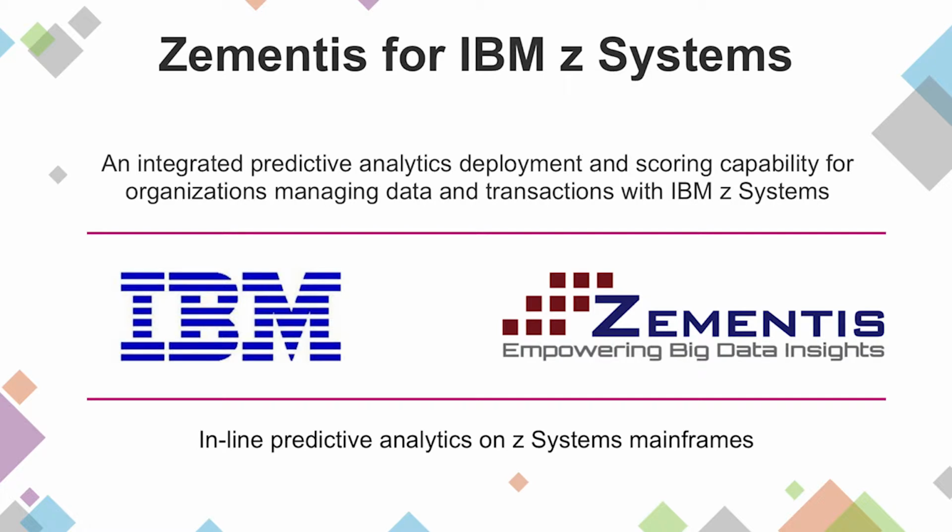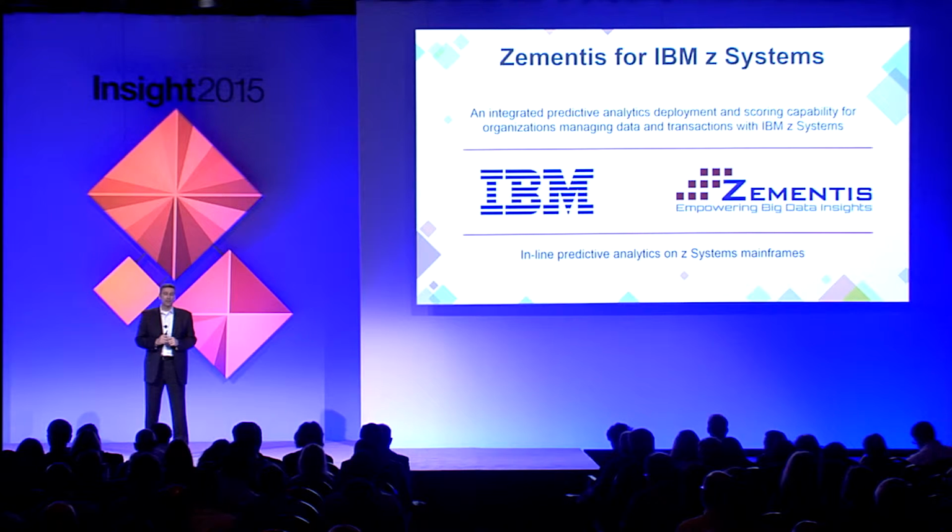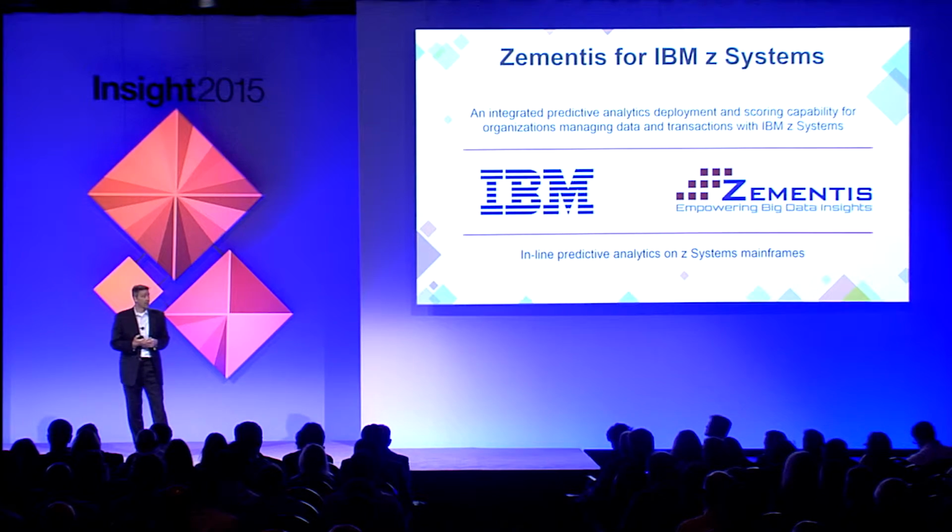Now, where do most of your mission-critical transactions happen? Of course, on these systems, on your mainframe. It is still the backbone of many organizations. It's really where most of the valuable transactions happen, where most of the valuable data resides. And so to implement our vision, it makes perfect sense to team up with IBM and to announce a new set of solutions, which we call Zementis for IBM Z systems.